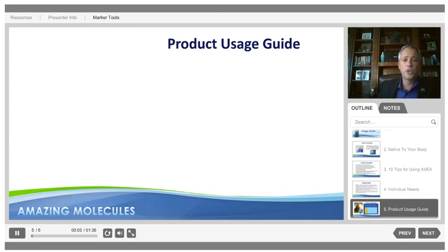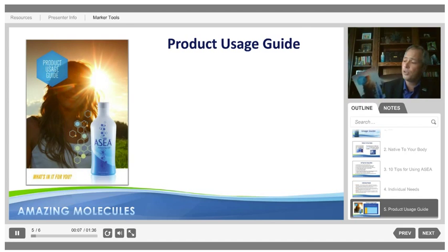Now, the company has produced a wonderful product usage guide, and this usage guide is available in your back office, but it's also very soon going to be in every single case of Asea. And this really gives some great instructions on how to use Asea. I would encourage that you read this thoroughly, encourage anybody that's getting on the product, either customers or associates, to be familiar with this guide.